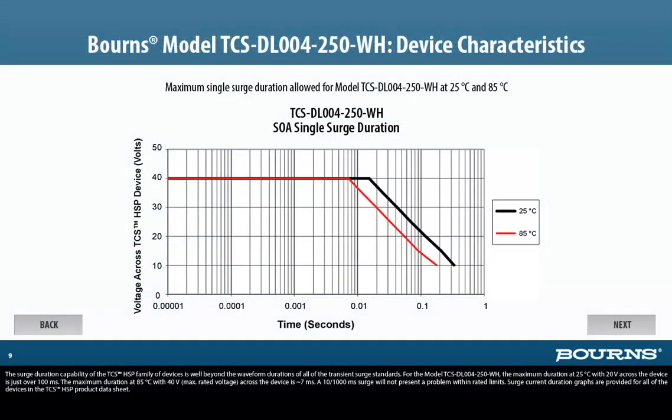The surge duration capability of the TCS HSP family of devices is well beyond the waveform durations of all of the transient surge standards. For the model TCS-DL004-250-WH, the maximum duration at 25 degrees Celsius with 20 volts across the device is just 100 milliseconds. The maximum duration at 85 degrees Celsius with 40 volts max rated voltage across the device is approximately 7 milliseconds.